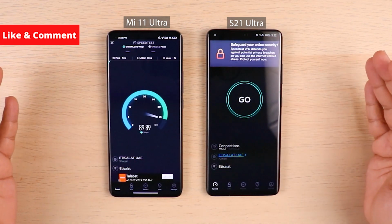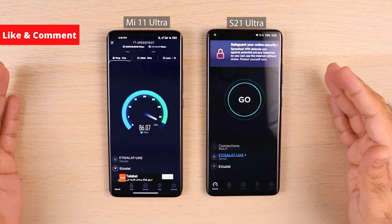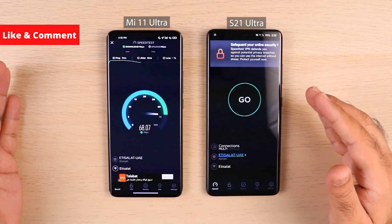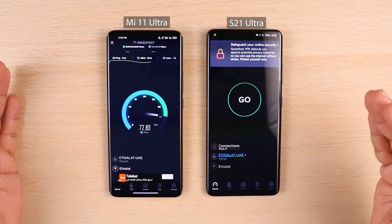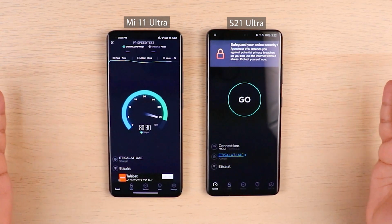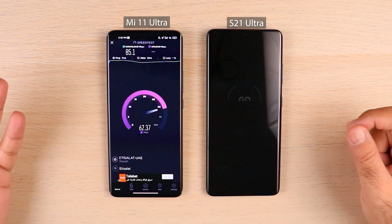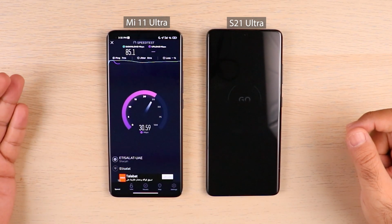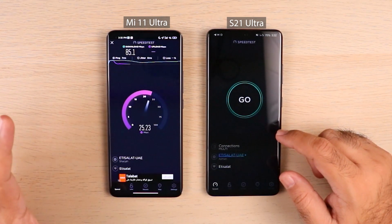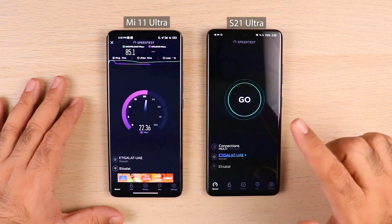So let's see which of these does better in terms of Wi-Fi speeds. I have noticed in my other speed test videos that the S21 Ultra doesn't do a good download speed test in terms of internet speeds. But let us see if things change today. So that's how it's going. It's almost 85 with the download speeds on the Mi 11 Ultra, and now we are waiting for the upload test to finish and then we will start the test on the S21 Ultra on the right side.